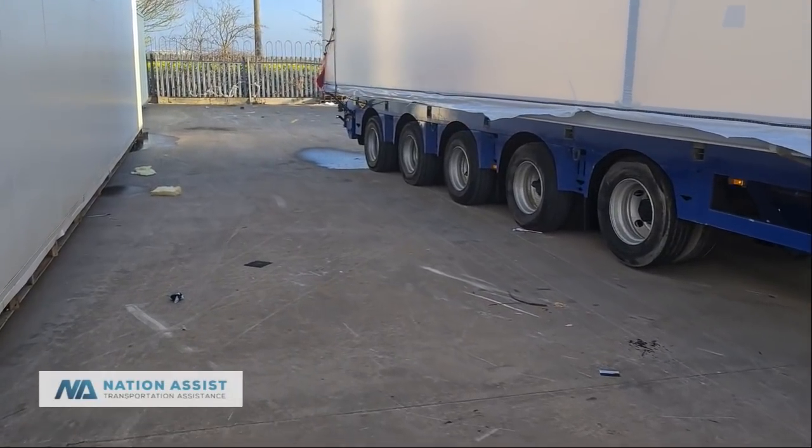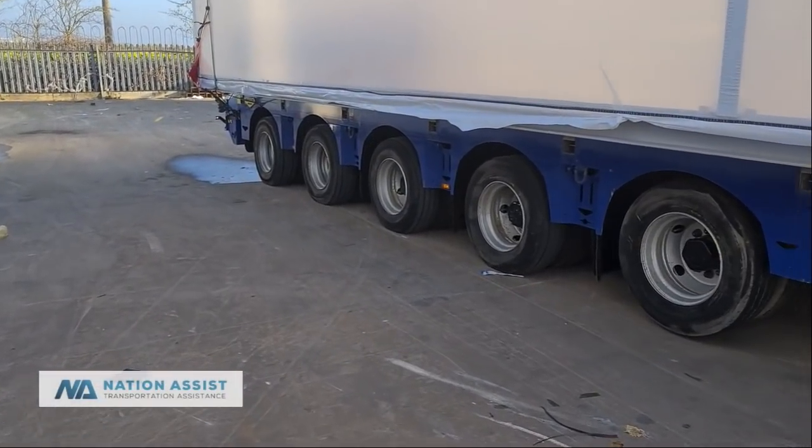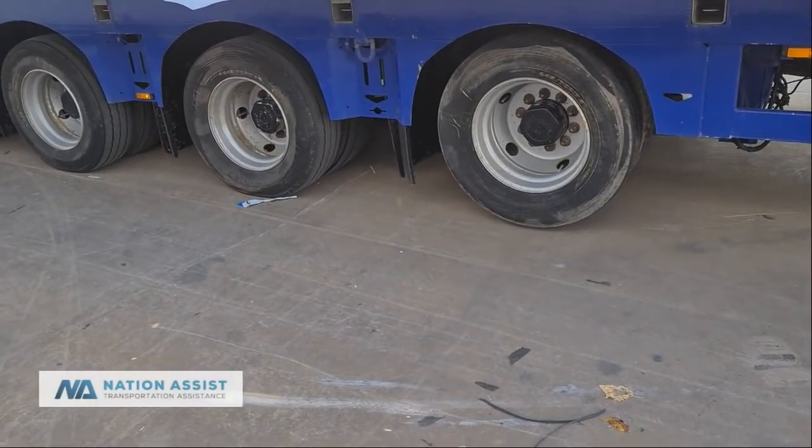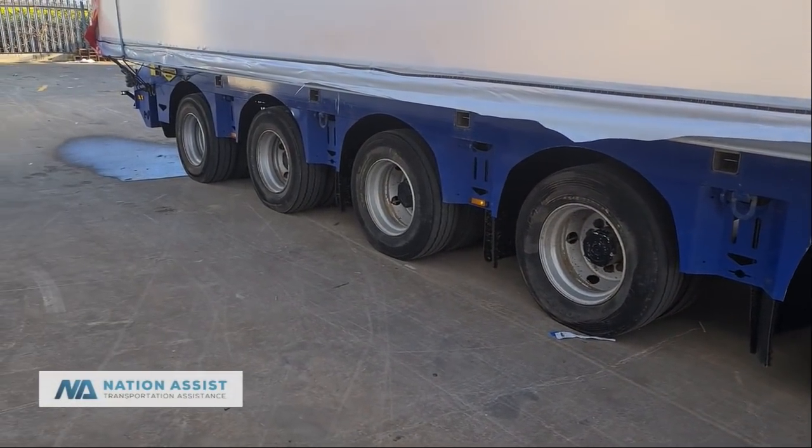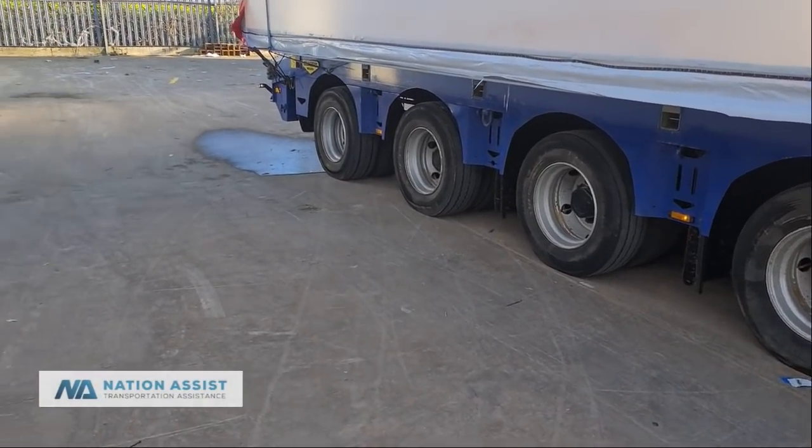Five axles. It's not set at ride height yet. But you can see that axle there, it's just off the floor, and it won't drop. It will just stay high. So it's just running on four, but all four of that rear steer.